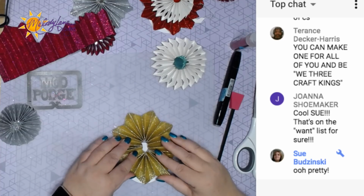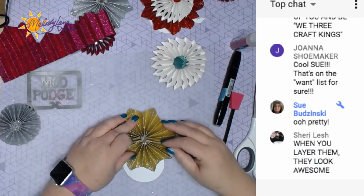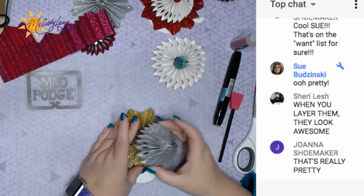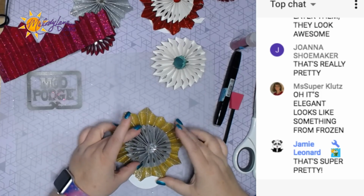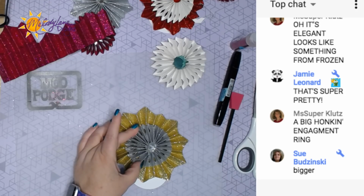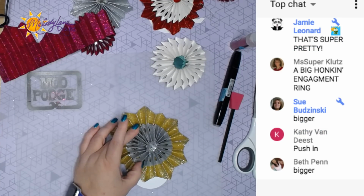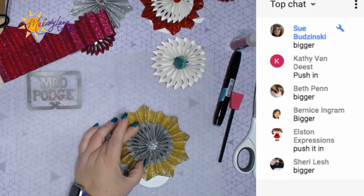Should I make this one a little bigger than normal, or do you want me to push it in like this? So I'm going to wait for your answer. Say push it in or bigger. That's kind of funny. What do you want me to do? I kind of like a little bit more of the gold showing. I could do it like that. Is that pretty? A big honkin' engagement ring. Okay, I see bigger. Push in bigger. I think I'm getting a few more biggers.